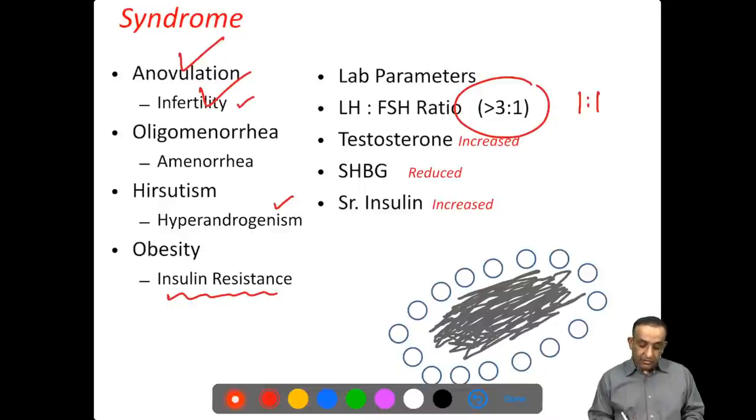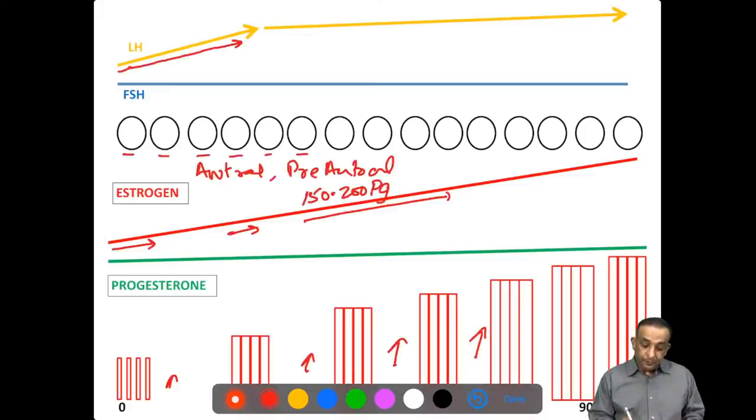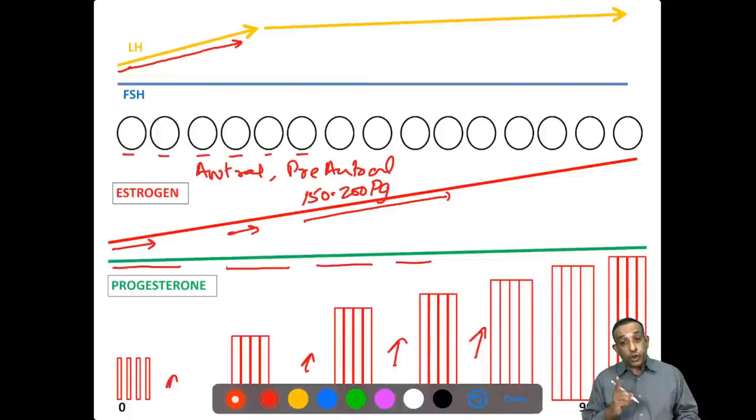Okay. Now, when the follicles have not ruptured, what hormone which forms after rupture of the follicle will not form now? Yes, you know, after the rupture of the follicle, progesterone is made, but rupture has not happened. So see this progesterone in green, this progesterone is not increasing at all. Progesterone stays low.